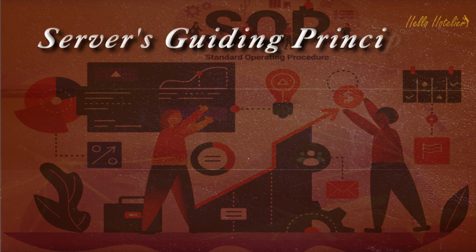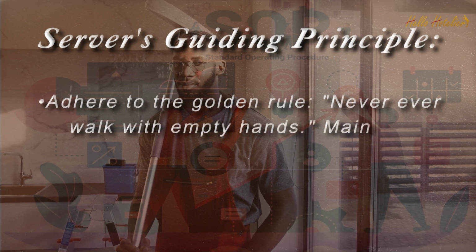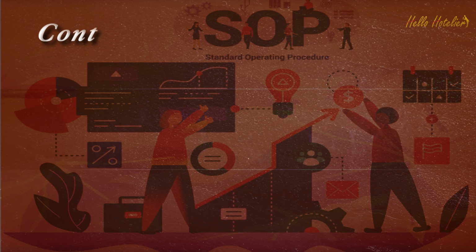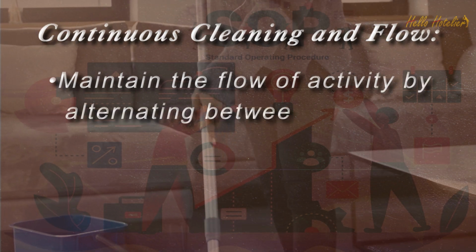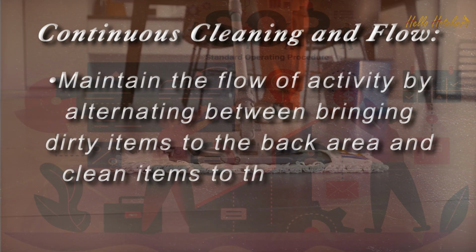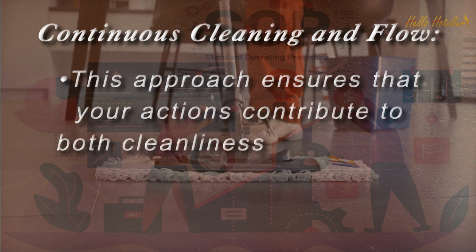Server's guiding principle: adhere to the golden rule, never ever walk with empty hands. Maintain constant movement and purpose. Continuous cleaning and flow. Maintain the flow of activity by alternating between bringing dirty items to the back area and clean items to the front area. This approach ensures that your actions contribute to both cleanliness and service efficiency.